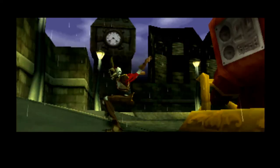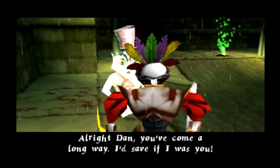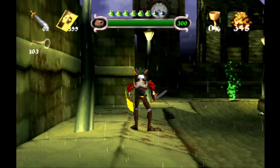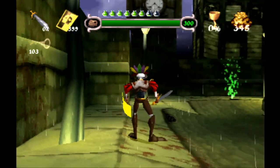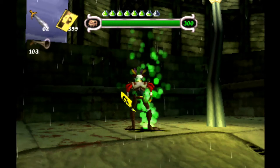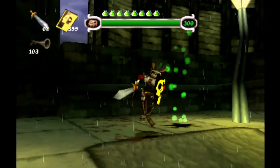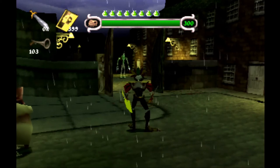I'm back in time, and just at the right moment, too. Alright then, you've come a long way. So I'm back where I was supposed to be. And there's more blood here and there. There's something... noises are going on. Hissing noises. There's Kia, and there's the Ripper.